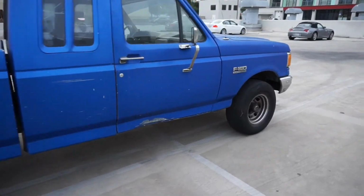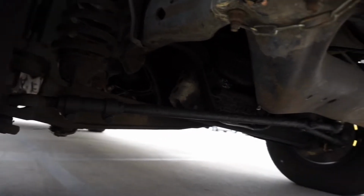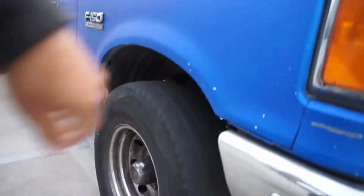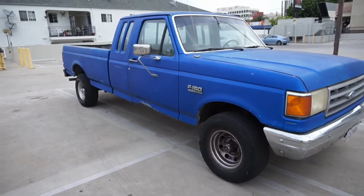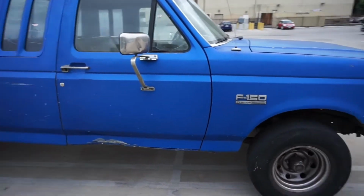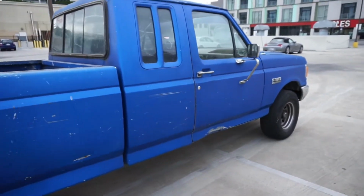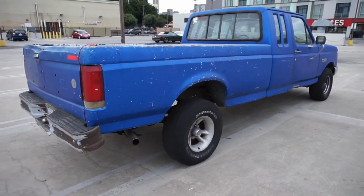It's nothing special as far as going wheeling because it's rear wheel drive. So as far as 4x4 action, it's not gonna happen, but this thing is pretty dope nonetheless. It's an automatic, it's got the 5.0 V8, which is a 302 cubic inch. And yeah, it's pretty sick.